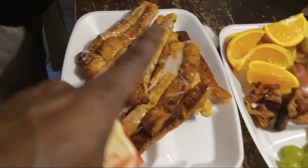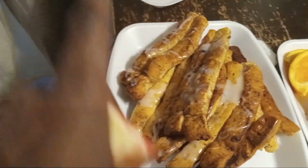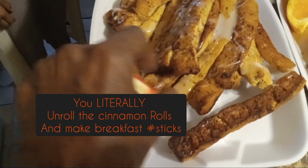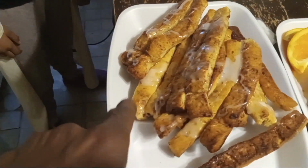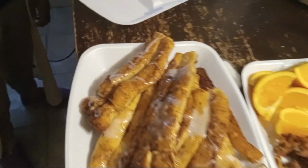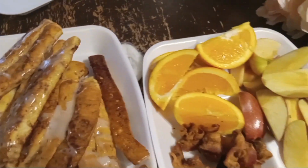So what I did is I filled it in with some cinnamon rolls, which I sliced and made into cinnamon sticks. I did this video before, but guys, all it is is cinnamon rolls. You unroll them, cut them in half, and make them cinnamon sticks instead of, you know, going out paying money for that. You can buy it and make it your own at home, guys.